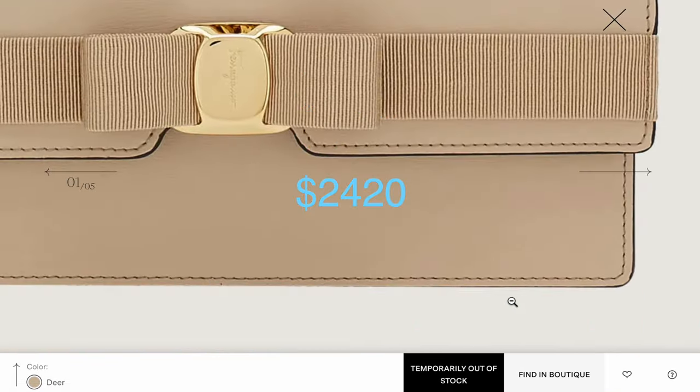Just one big compartment on the inside. It's just so dainty, very simplistic. I love it.